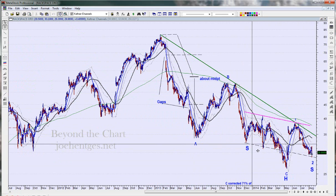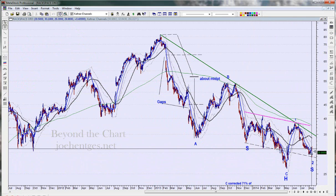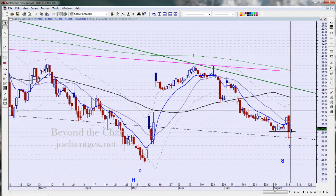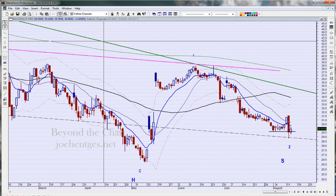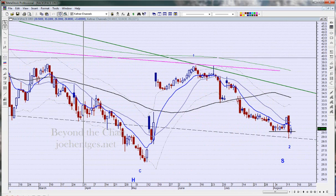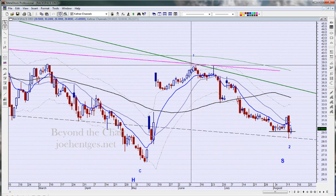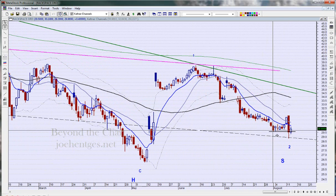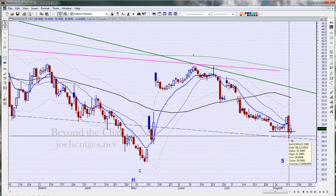And now I think we're trying to turn up, and I think we got a head and shoulders in the process down here. So let me zoom back in here, okay? This was a big downtrend we had going on. This is the neckline of a head and shoulders. Here's what I think is the first move. We'll see. Now, I thought we were done here. Then we got this final move here.